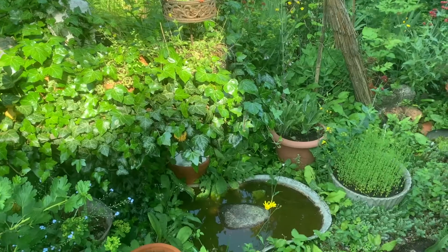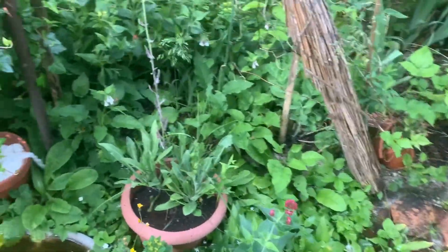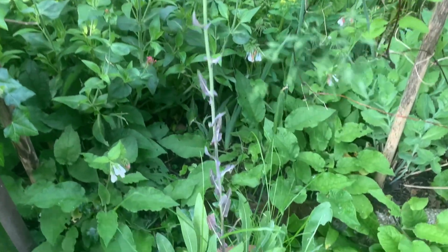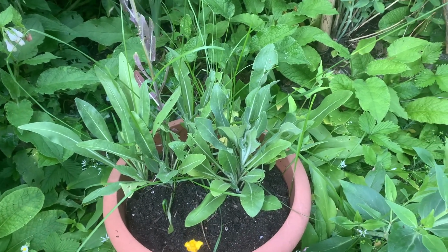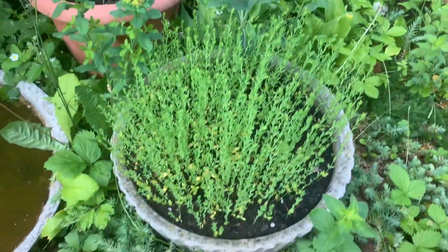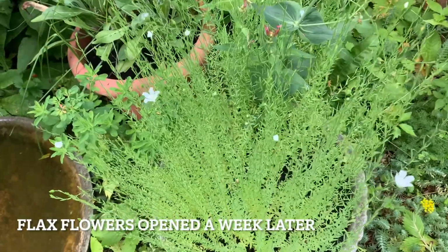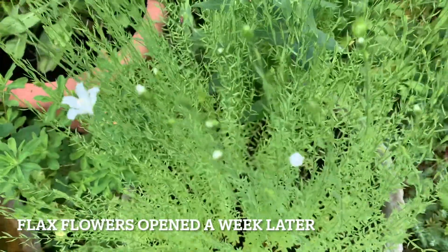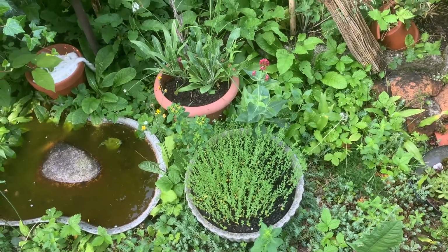Next to it is the bird bath, which is in desperate need of cleaning. In the 2 pots, in the back is woad, a dye plant from the Middle Ages, which has gone out of use since indigo arrived in Europe. And in the front is flax, the variety that is used for making linen. Basically, I'm growing a blue dress right here.